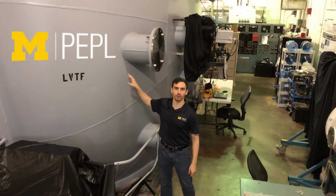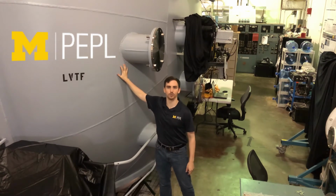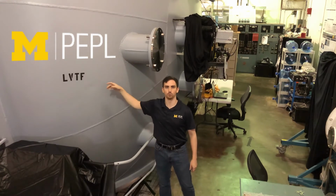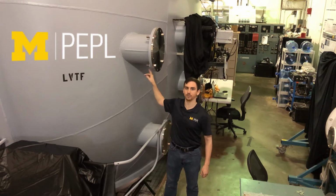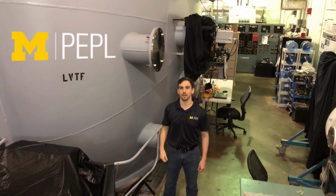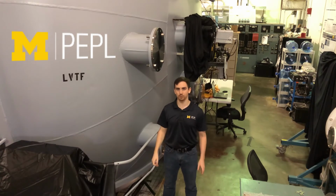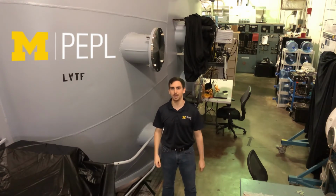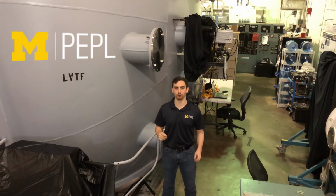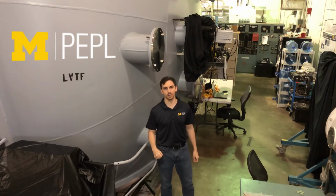Most of my research takes place in this big behemoth behind me known as the Large Vacuum Test Facility, or as we call it, LVTF. This 9-meter long by 6-meter diameter chamber is used to simulate the vacuum of space as we test the cutting edge in electric space propulsion technologies. In particular, my research focuses on a technology known as the Hall effect thruster. But before I get into the details of my research, let's head on inside and take a look at one in action.